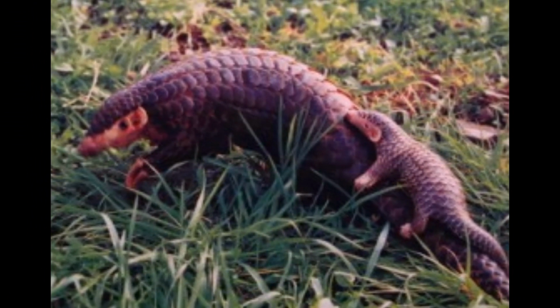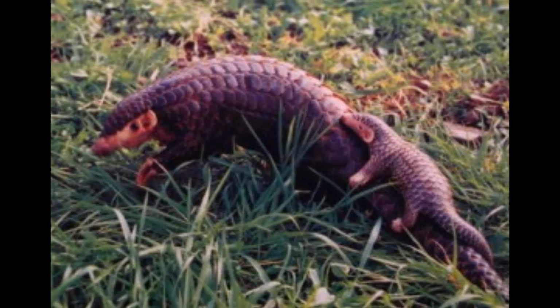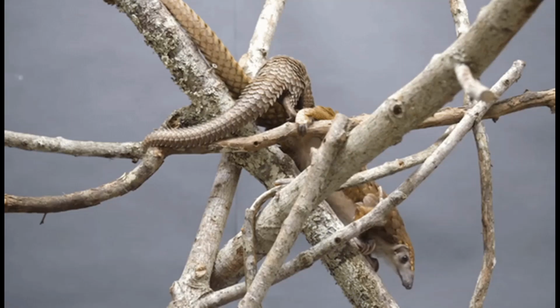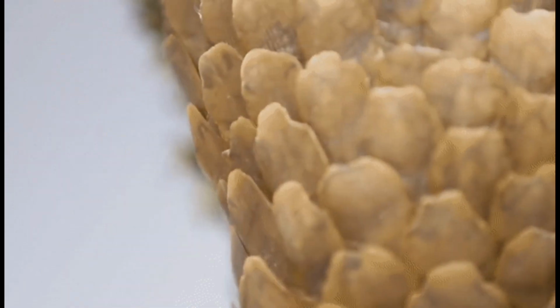While pangolins are primarily insectivores, they may also eat other small invertebrates, such as beetles and larvae, as well as occasional fruits and vegetation. However, ants and termites make up most of their diet.